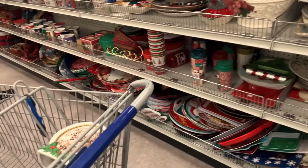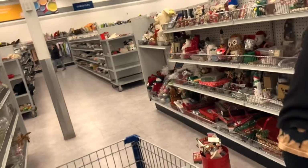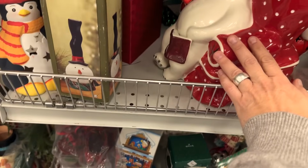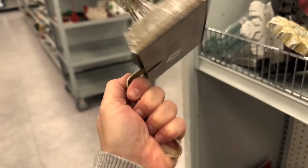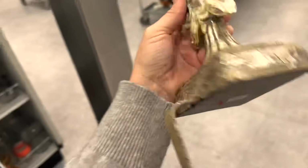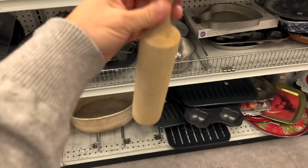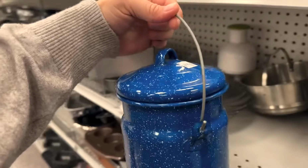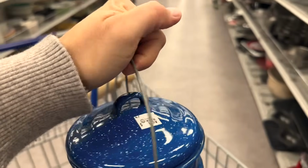So I feel like the Christmas here is way more plentiful. Lots of fun stuff. This is a really cute cookie jar. $3. I'm gonna grab it. I really like these. Pretty cute painted. Found this mother for $1. Looks like it's handmade. Oh, look at this cute little enamel milk can. That's cute. I'm going to grab that for $1.50.